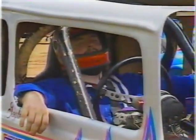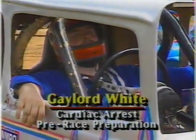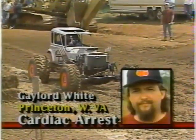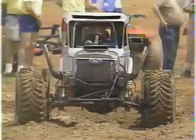As we take a look at Gaylord White in his 32 Ford Vicky, this is the cardiac arrest, and this is how he prepares for competition. Climbs in a race car and takes a nap. Well, you know, why not? Don't get too excited. No, different things work for different people. He's getting ready to take a ride down some of the wildest 200 feet of clay in America, and he's asleep 2 minutes before he goes to the line.